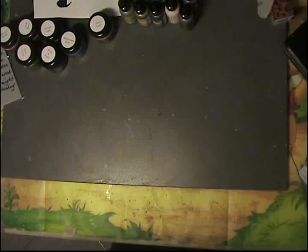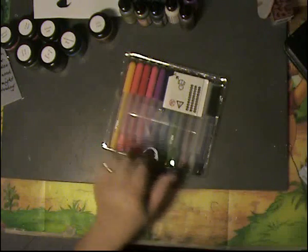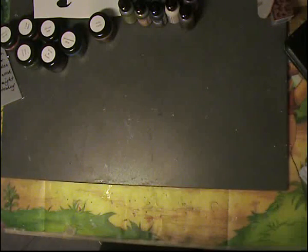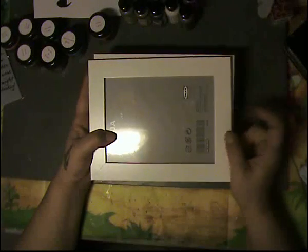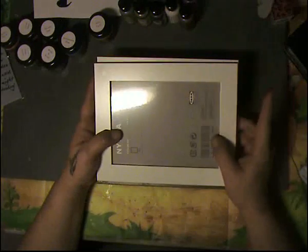Then I got these colors here, markers, just to try out. And I got these little frames here. I wanted to look for more frames, but I did find them a bit expensive. These were very cheap. These were €1.50 for 2 of them.